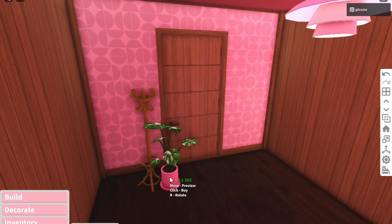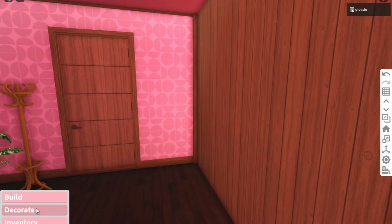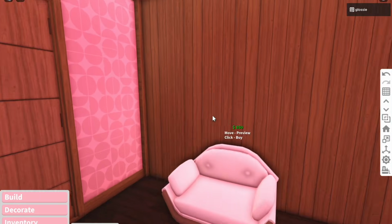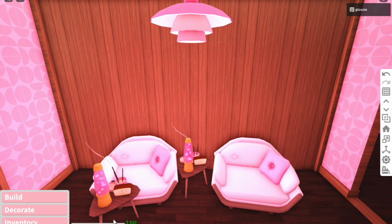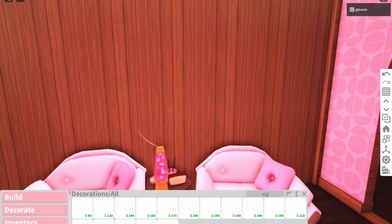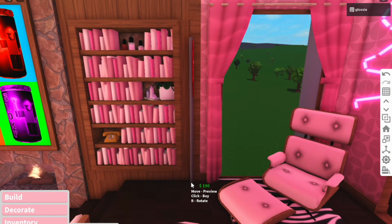We're gonna add more plants. I've never used this many plants in years. I was thinking of adding the new couch, maybe just 2 of these little things, just because I need to fill this space. You know what we haven't used, which I used in the original build, is those road signs. I put loads of those in the last build, like the stop sign. I feel like we need to add these.